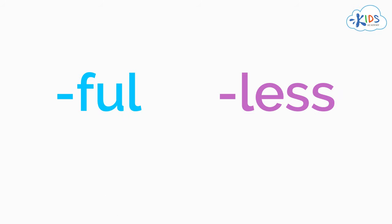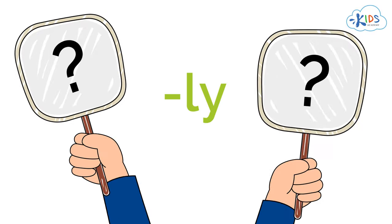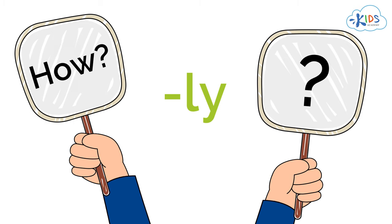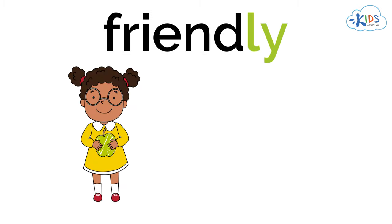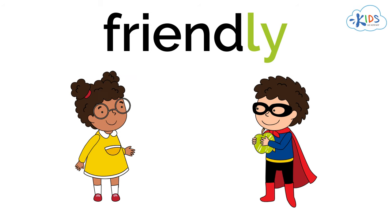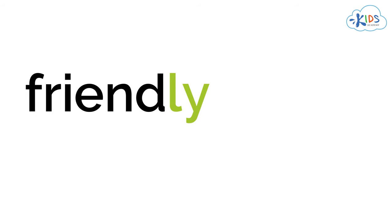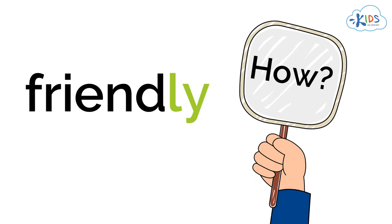We looked at full and less. Our third suffix is le. This one is a little trickier, but I know you can handle it. Le answers the question how. Sometimes it answers the question how often. You can try this one. She acts friendly to everyone. What question does it answer? How does she act? You got it! She is friendly.